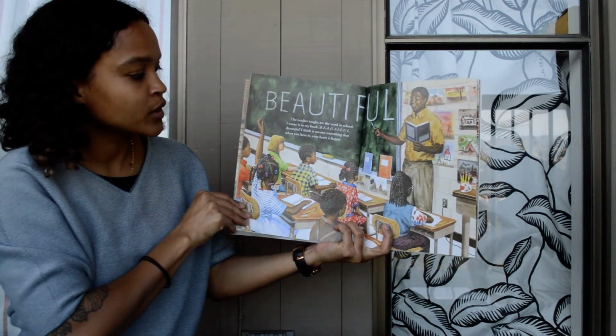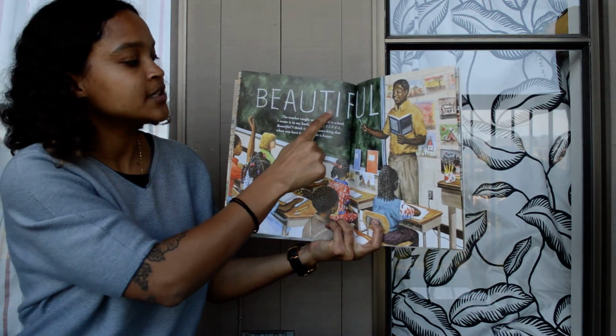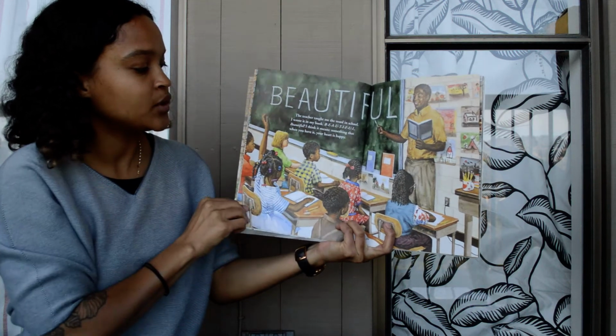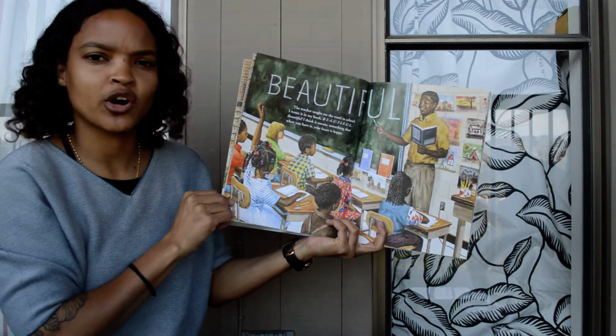The teacher taught me the word in school. I wrote it in my book. B-E-A-U-T-I-F-U-L. Beautiful. I think it means something that when you have it, your heart is happy.